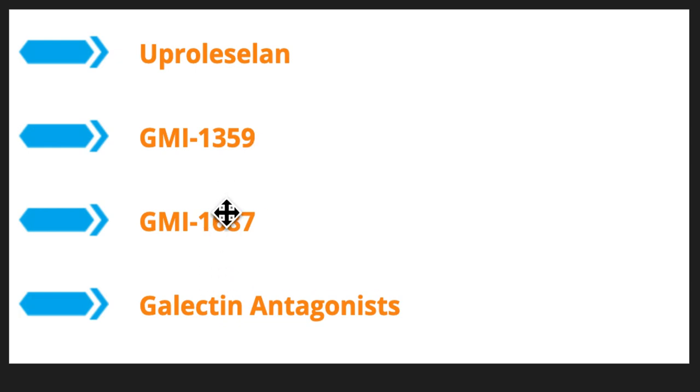And then they have the GMI-1359 phase one randomized trial going on for that one. So phase one, phase three. This one is GMI-1359 in healthy volunteers versus placebo, evaluating safety and tolerability, and in patients with HR positive breast cancer whose tumors have spread to the bone. Pretty exciting stuff. They're going to be reporting a lot of data soon.